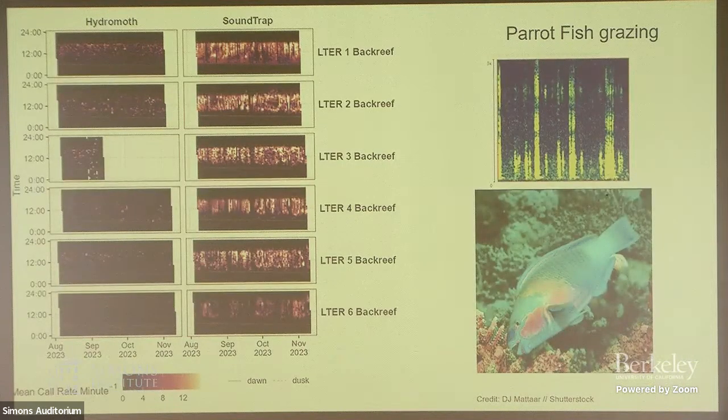Our second focal species in Moorea is parrotfish. Parrotfish are indicators of reef health, and they are noisy. They eat coral and also scrape algae off of coral. And when they're doing that, they make this very distinctive crunching sound. And you can see the spectrogram there is an example of that. It's really easy to identify visually and aurally. And our early model results are really promising.